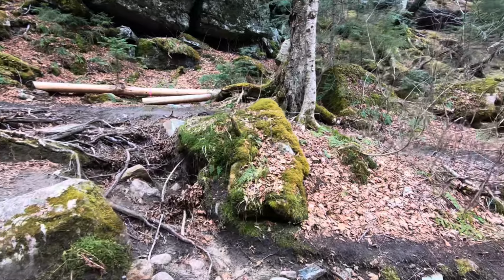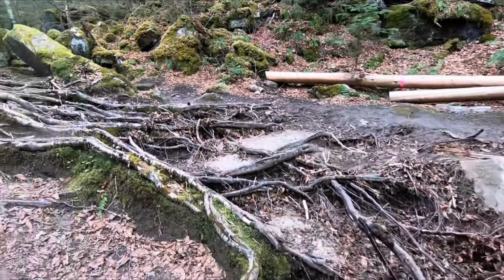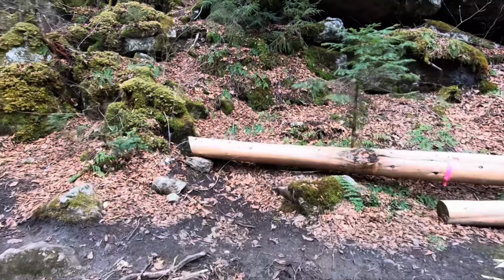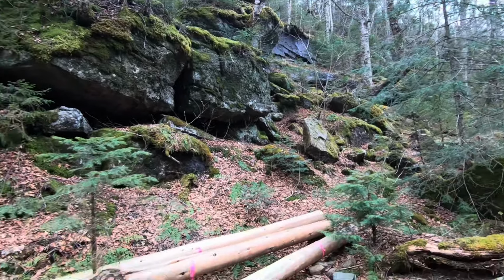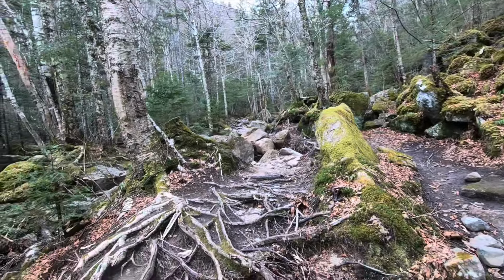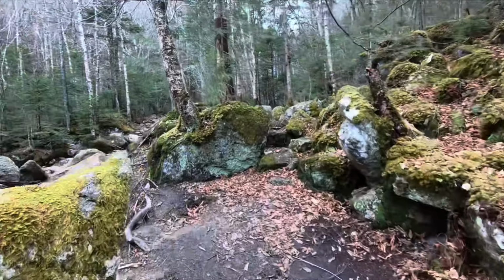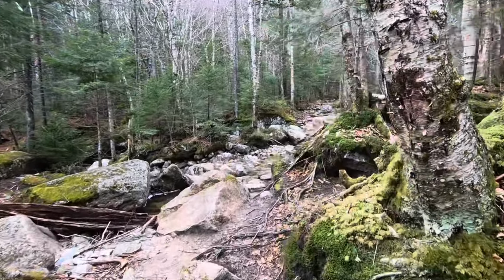There's some brand new timbers in here too. Not sure what they're gonna do with those. Right here. Okay, and there's neat ledgy areas. And what else? No bear box that I could see. And it looks like the trail continues on right there. We're almost to the waterfall.